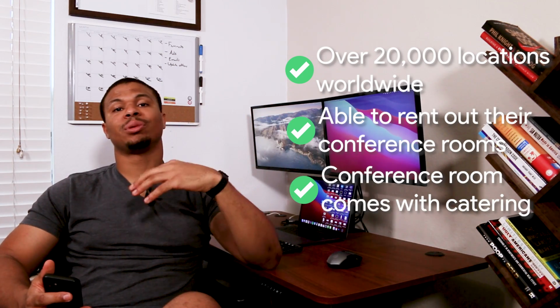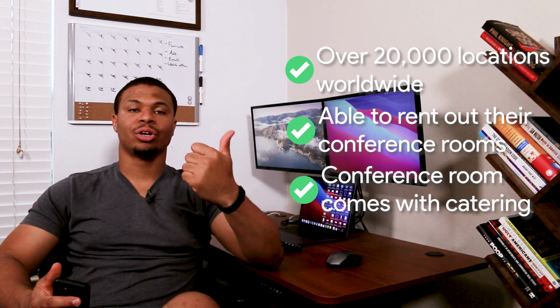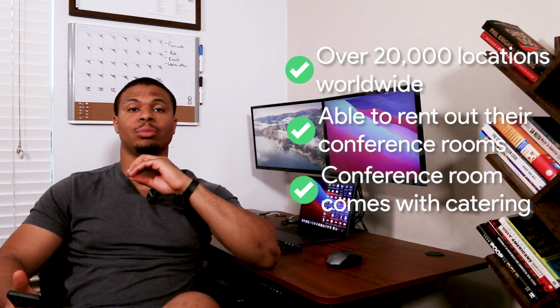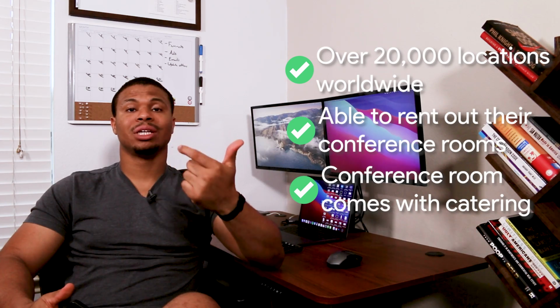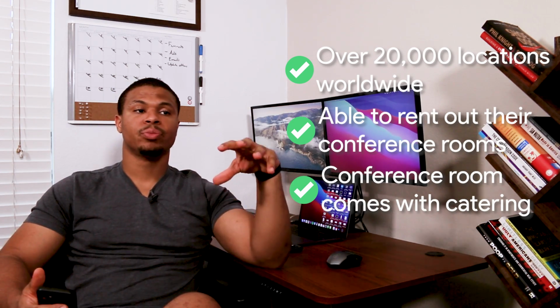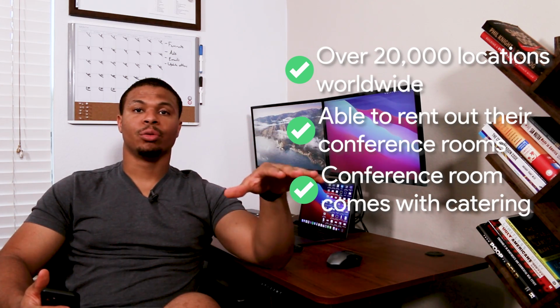I think this is great, especially if you're in a situation where you don't really need office space that much, but you want to have a great business address, and you want to have that flexibility of being able to hold meetings with, let's say, investors or possibly clients that you might have, right? So this puts you in a situation where you're able to rent out a conference room in their building if you need to.